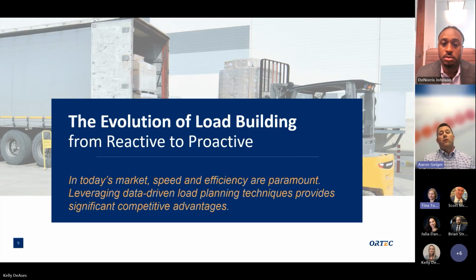All right, so ORTEC's been in the load optimization space now for 25 to 30 years. I don't have the exact number in front of me, but over that course of time, we've obviously learned a lot.